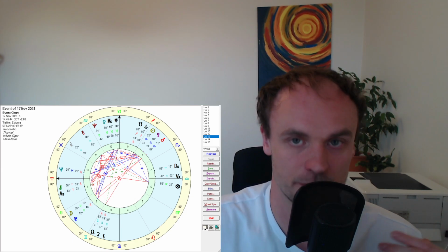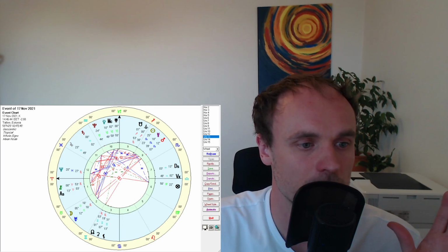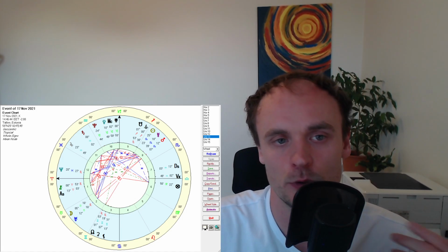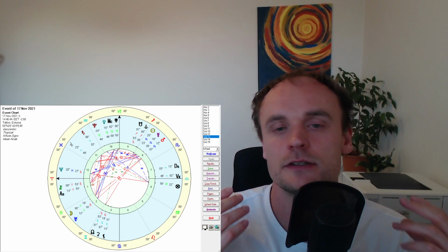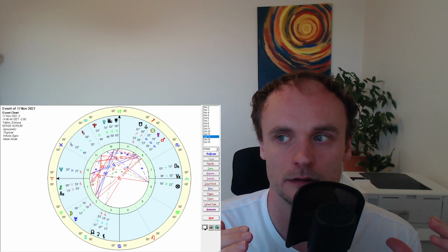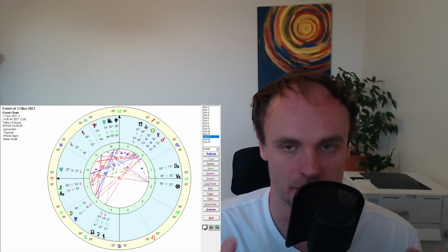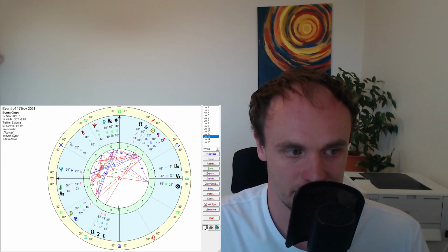And the fixed sign person is there to continue, to keep the motor running, I would say, is the best way to put it. Even better, to keep the motor running more stable than the cardinal, because remember, cardinal is very fast, action oriented, action packed. But the importance of the fixed signs here is to ground and stabilize the already started works of the initiative cardinal sign. Hopefully this makes sense to you, and let's move on to the last quality of the sign, which is mutable.